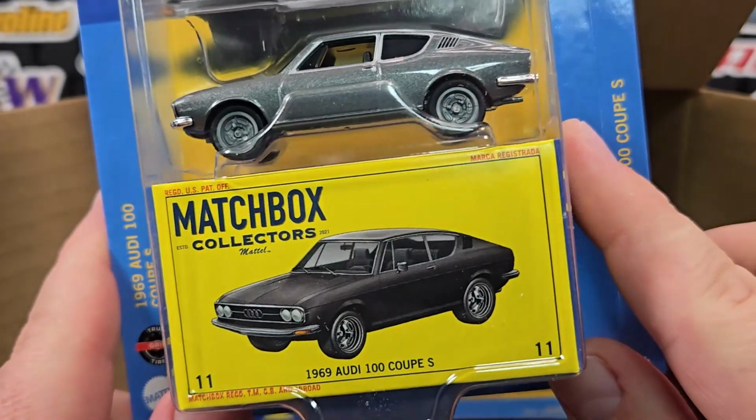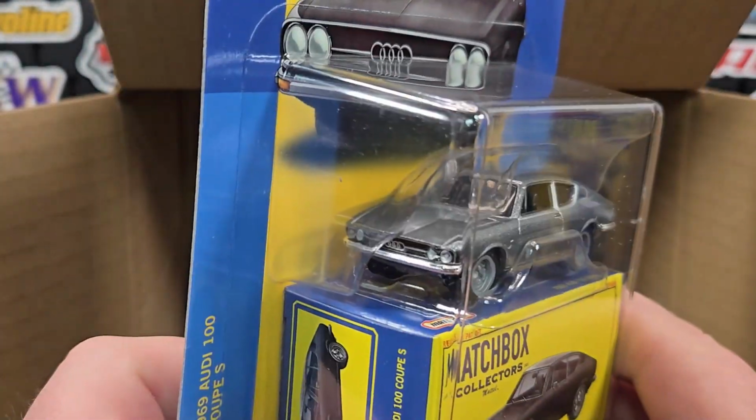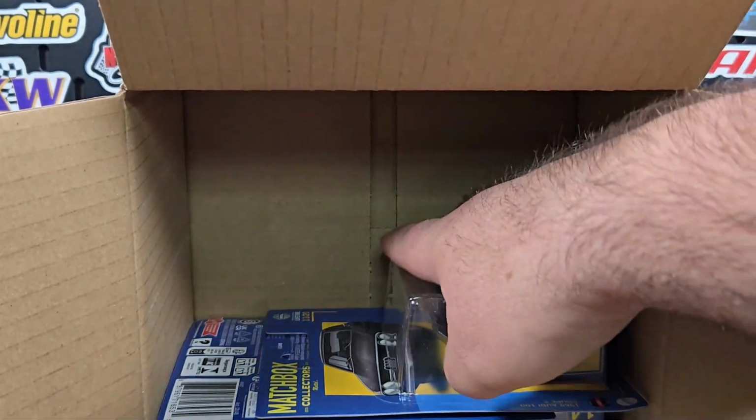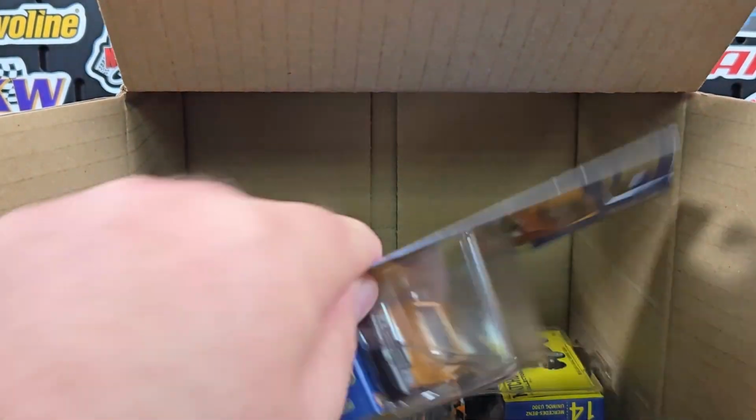Next one up, another brand spanking new casting, 1969 Audi 100 Coupe S. Again, brand spanking new casting for collectors, brand spanking new casting for this year. Put that guy to the side. We do get 2 of those models. So 2 of everything thus far.